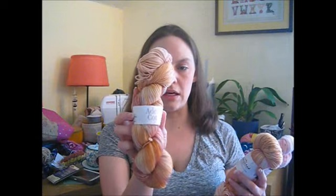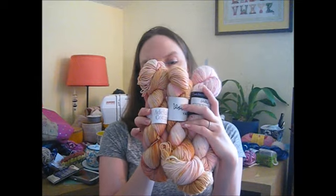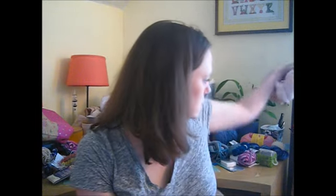So it's probably not going to go on the needles anytime soon, but when it does, I think it might be part of this, and then maybe I'll figure out something that goes over here. I don't know what. Put those back in my overstuffed Wool and Vine basket. So that is the last thing that I have to share with you guys.